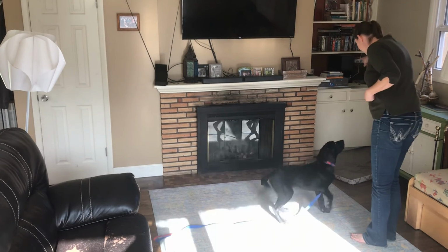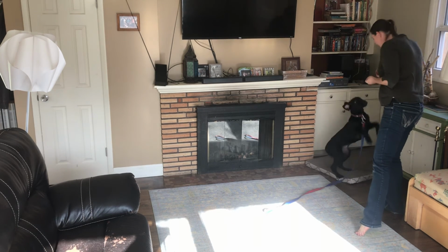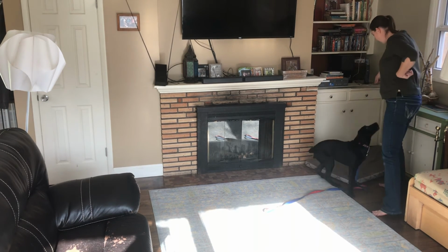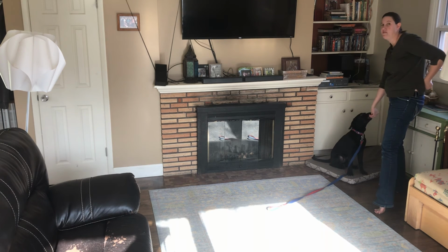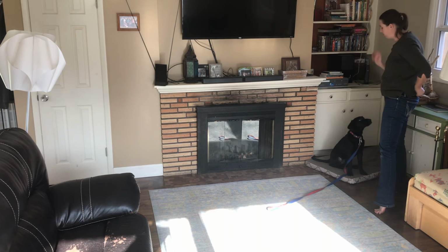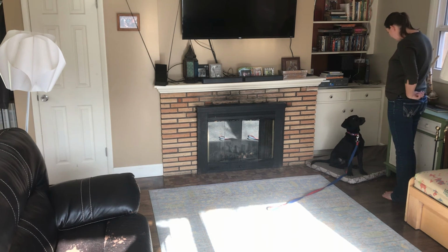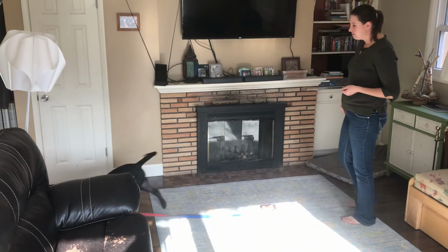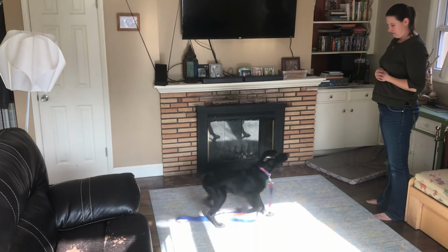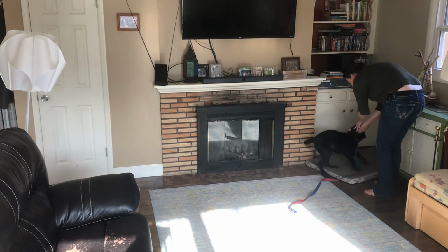Milo, bed. No, bed. Good. Good. He needs all his body on the bed. So he was on it before, sort of, but I want him kind of squarely on it, all four feet. Good bed. Yes. Bed. Good. Yes. There we go.